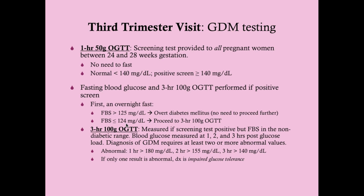If it is 124 or below, then we do this 3-hour 100 gram oral glucose tolerance test. So you can have gestational diabetes but have a normal fasting blood glucose. The 3-hour 100 gram oral glucose tolerance test is really very similar to the 1 hour 50 gram. It just takes a little bit longer. So you give, again, this oral bolus of glucose, which is in sort of a drink. A lot of mothers will tell you that this tastes terrible. But they drink this bolus, and then you'll measure her blood glucose at 1 hour after administration, 2 hours after administration, and 3 hours after administration.